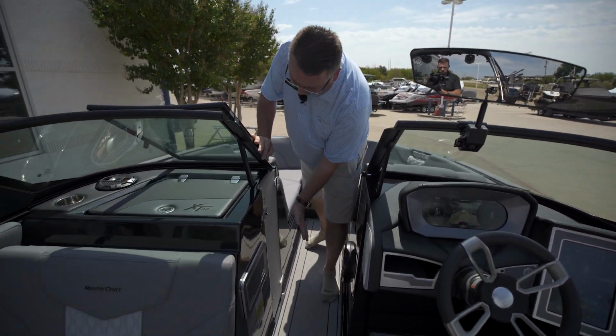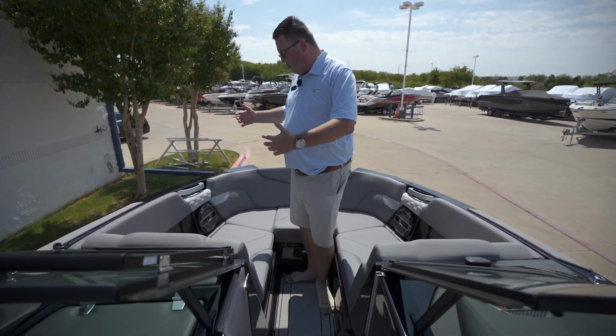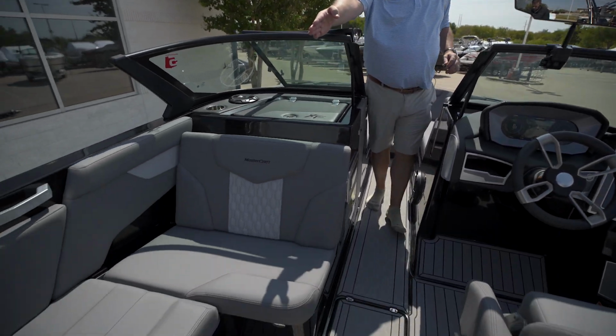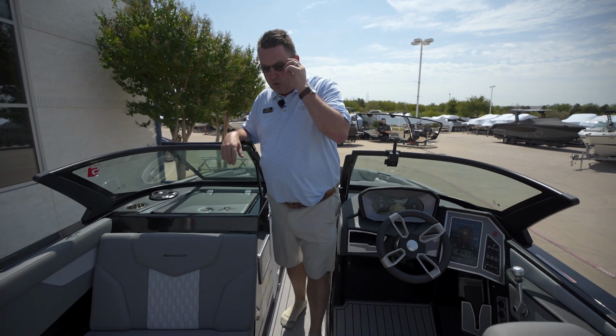Built-in trash can, bow block-off door, nice pickle front seating, and huge storage running from underneath this seat all the way back to this back corner seat here, right next to your rear-facing stadium seating.